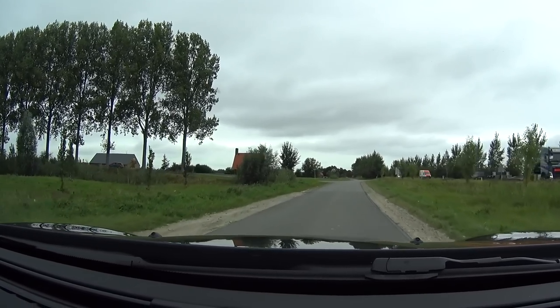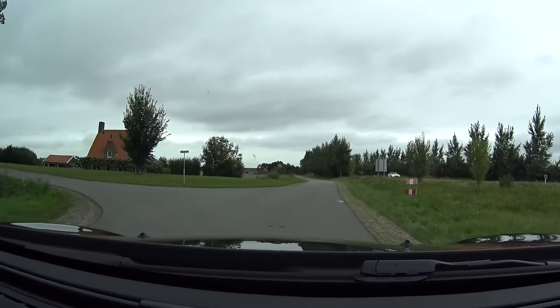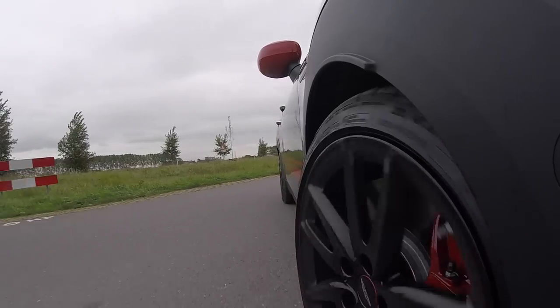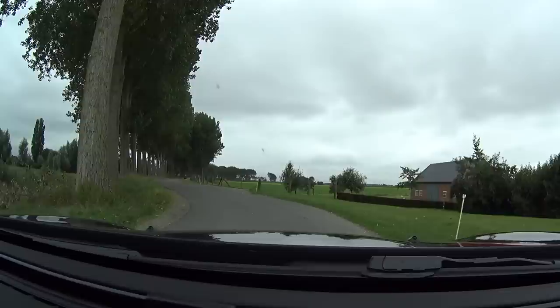The danger of these roads, though, is you very quickly forget that you're actually in a foreign country. You should be driving on the other side of the road. Should we go down? Yeah, let's try left. Left, left, left. This wasn't the one we went down before. No, this is a new one. Oh, look at that. Straight line.